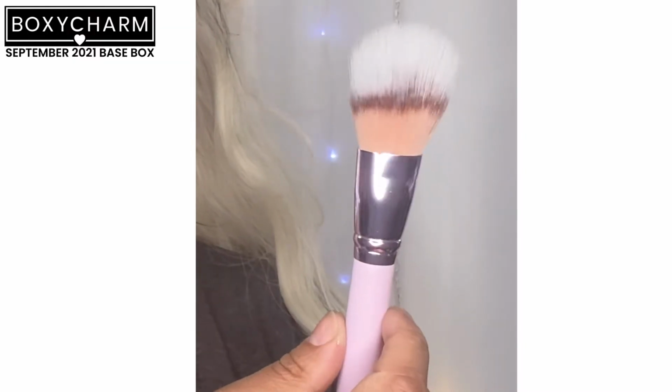Okay, so, yeah, I guess you would use this brush to apply that. Ugh. I don't like the brush. I don't think I'm going to like this brush at all, but I'll give it a go. But honestly, yeah, I'm not a fan.